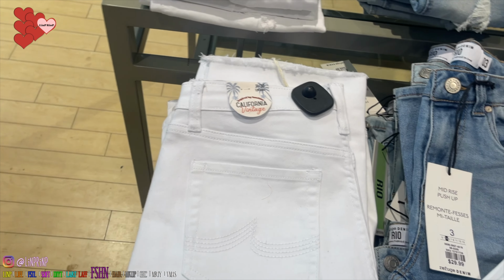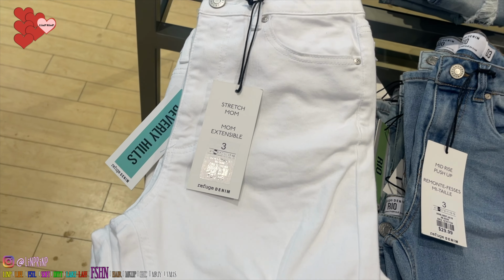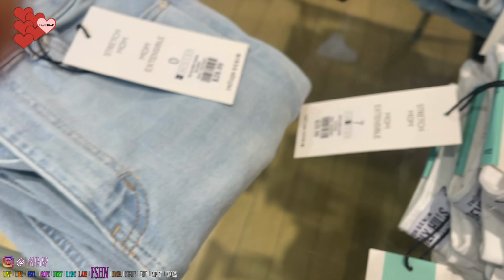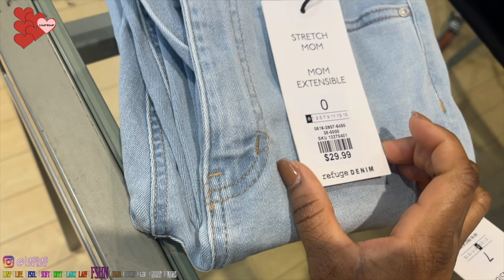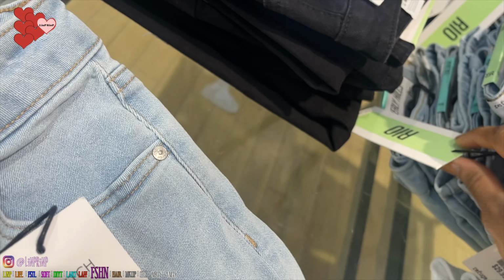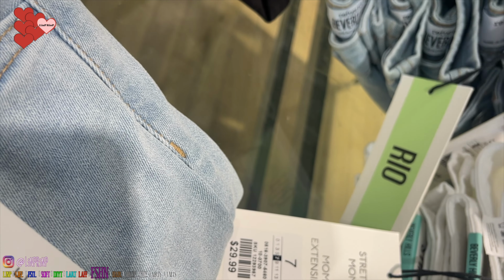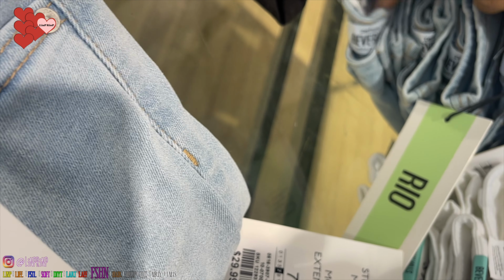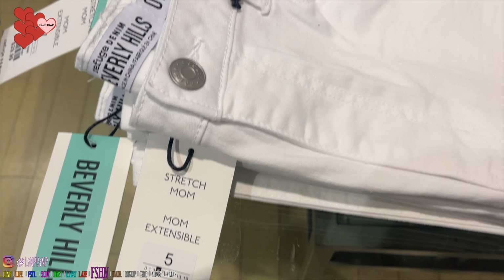Oh, white? No, not white. White is living dangerously. So it's originally, it looks like $29.99, but now it's $15. I can just find size 11. There's no 11.75. I can find a blue.